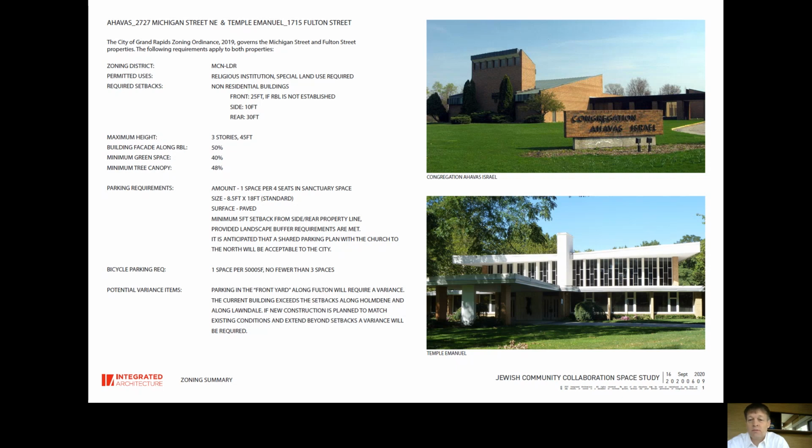The Ahavas site obviously being a much larger site on a much different context in terms of its setting, while the Temple site is in a residential area with limited ability to grow in terms of site capacity. So I'll get into that a little bit more as we get into the specifics of each site.